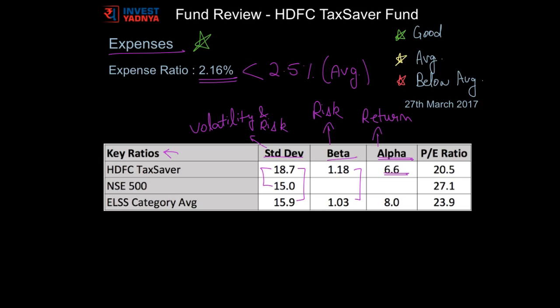Last is the PE ratio of the portfolio, which is 20.5 and is much lesser than the benchmark NSE 500 index PE ratio of 27.1, and it shows its propensity to choose lower PE stocks and also its large cap bias, which have lower PE multiples. So even with large cap bias, the fund's higher risk profile than category and benchmark doesn't look good. And over that, it is generating lower alpha than the category, which creates a case for a red star on this parameter.